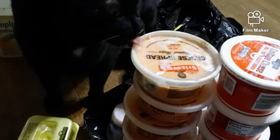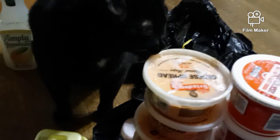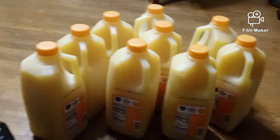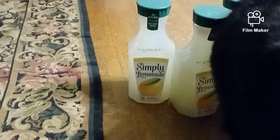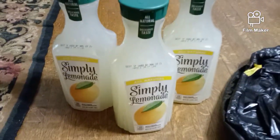Baby's going to help clean the cheese spread off there. So, this is my haul. We got all these orange juices, cottage cheese, cheese spread, and then, move, baby. Move, boy. Then we got these lemonade. We got some eggs. So that's my haul, guys.